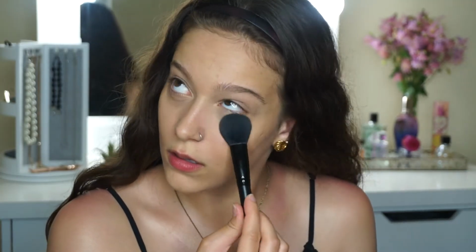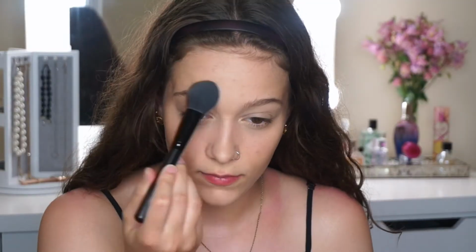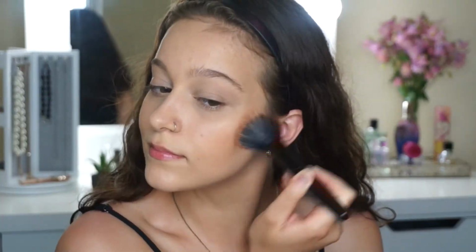I'm taking the Rimmel Stay Matte Translucent Powder. I'm just setting underneath my eyes, and I'm going to set a little bit down the center of my face too. And now I'm taking the Physicians Formula Bronze Booster. I love the Butter Bronzer, but this one's also really nice. It's a little bit more warm, so it's really pretty for summer and gives that nice bronzy effect. And I'm just applying that in all the normal places that I would normally apply bronzer.